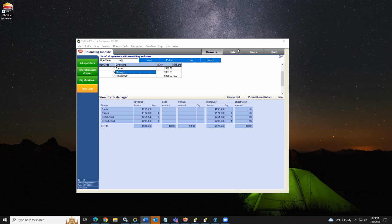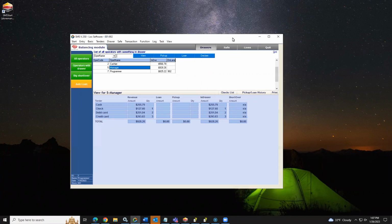So up on the screen right now, I have our balancing module open for SMS. The main part of this is the cashier balancing. That's what we call the drawers. And then the secondary part of this is the safe balancing, the back office balancing. So to start, I'm going to go through the drawers. Throughout the day, you'll be picking up drawers and doing loans through drawers. And then at the end of the day would be the safe balancing to make sure that everything matches up and is accounted for in the back.